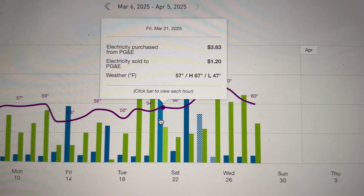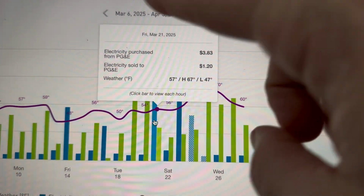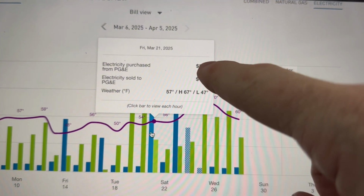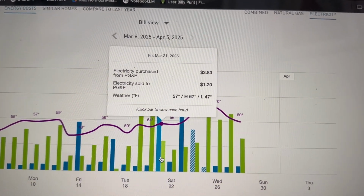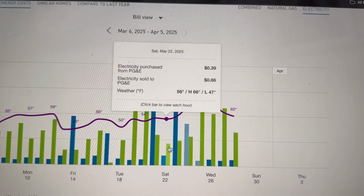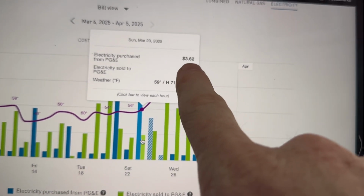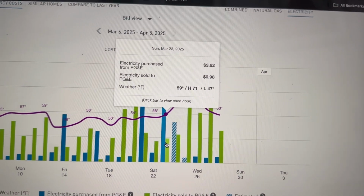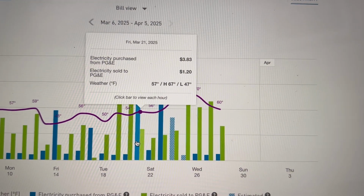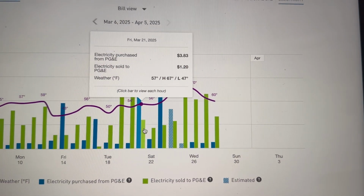And these days are not fully, that $3.83 that's purchased from PG&E here. That's not just my car. That's other home use and stuff. And the weekends are typically higher. This is a Friday. This is a Sunday. And so, yeah, we sometimes have people over. But even if this was all my car, $3.62 and $3.83, a little over $7 to charge my car.